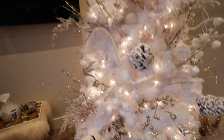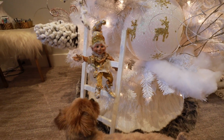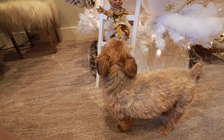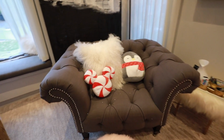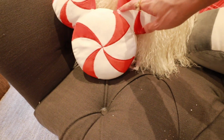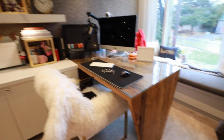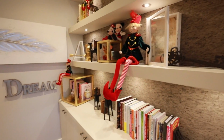If you guys saw my Home Goods haul, you saw me getting these for it. And then I've got, of course, a little elf on a ladder. So yeah, I filmed a full decorate with me for this as well, so I can show you guys how I did it and where I got everything from. And then my little Mickey peppermint, he's scented, he's amazing. And then another squishmallow. And then on my shelves, I put a little bit of Christmas decorations, mostly my extra elves, if I'm being honest.